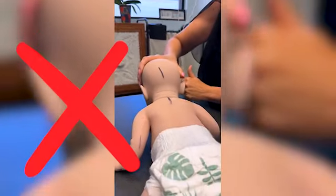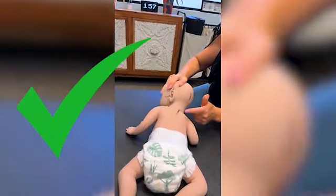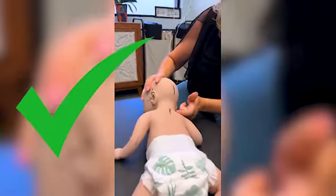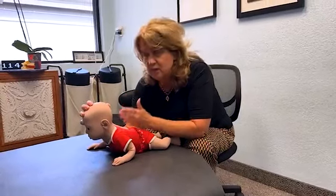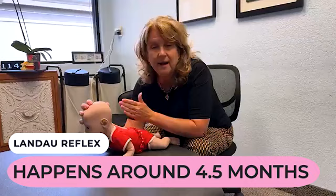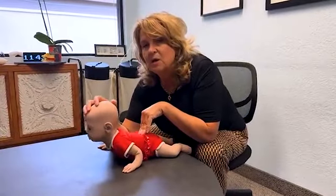In this video, we're going to cover the Landau Reflex versus the pubic bone strike, and a simple at-home exercise that you can do to improve the movement. The Landau Reflex, again, the pubic bone strike should be happening in about 4.5 months. It's not just looking at the pose, but understanding what it is to get you one step closer to helping your child the most efficient way possible. And that's what we're about here.